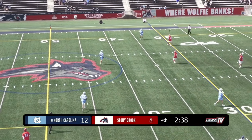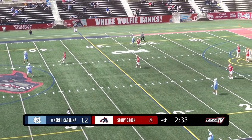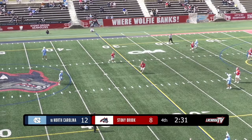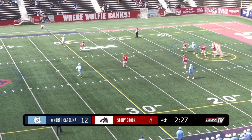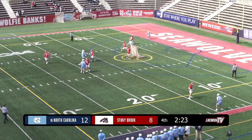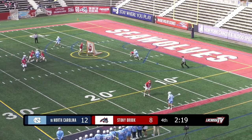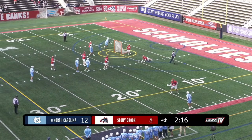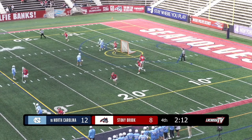Still want to be aggressive, I would say, but under 25 seconds, and then obviously you want to make sure you're in a position where you don't get beat in transition. No easy goals over the top. Have a defensive first mindset. Yeah, at this stage of the game, defense is going to be a lot more important than offense. It'd be cool to score a 13th goal, but more importantly, you just don't want Stony Brook to score goals 9, 10, 11, and 12.